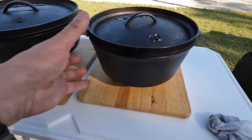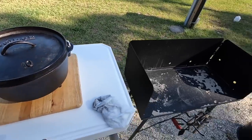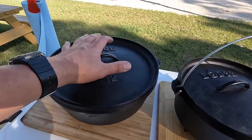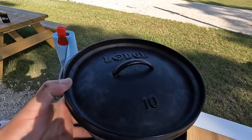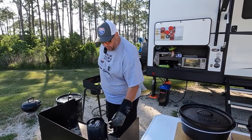We got the 10 inch deep. This is slap full of our mixed veggies. So what I decided to do, we got all of our charcoal getting hot. I'm gonna do a stack cook this time. So what we're gonna do is once we get the 12 inch ready, get the coals on top, we're gonna set the 10 inch right there on top of that, put our other coals on top, and we'll do a stack cook. Got a basket full of hot charcoal right here.